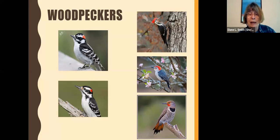This is one of the problematic identifications for a lot of people because they basically look the same. They're black and white birds with a red spot. The downies are a little bit smaller. The hairies are a little bit bigger, but there is enough overlap in size that that's not the distinguishing characteristic.